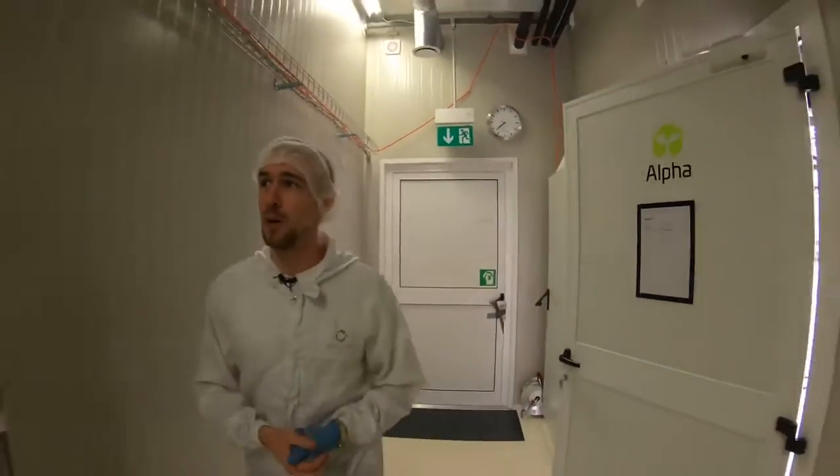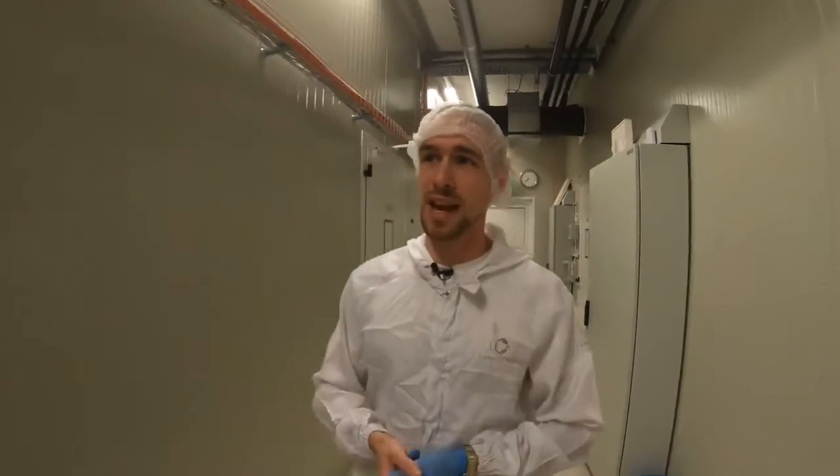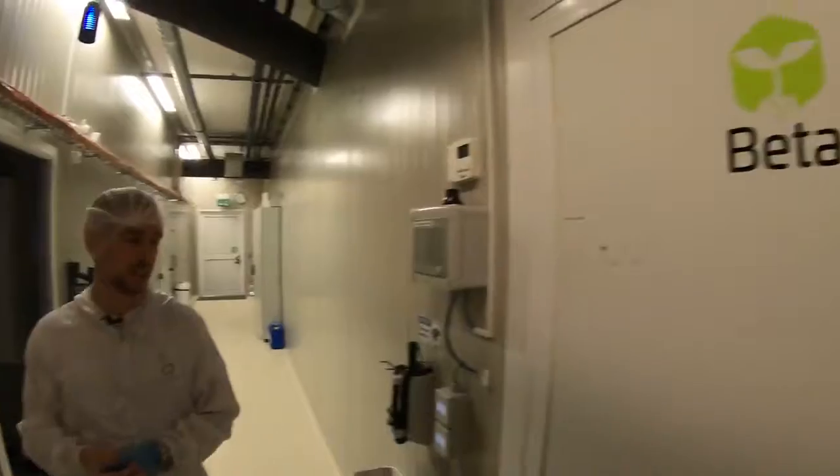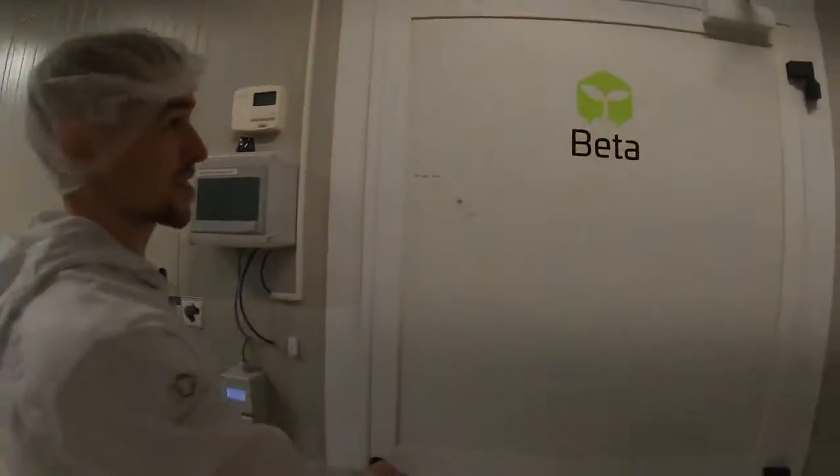Right, so here we are in our hallway. On the right side we have some technical rooms which control everything from the grows, watering and growing. So here's the beta room.